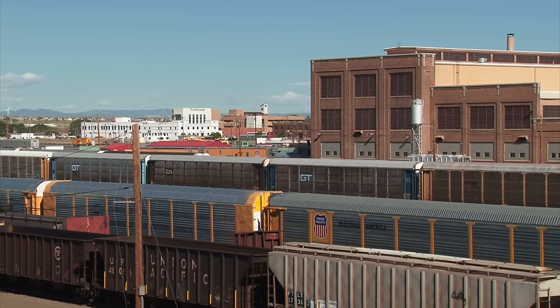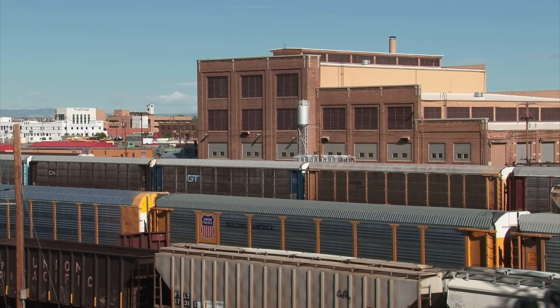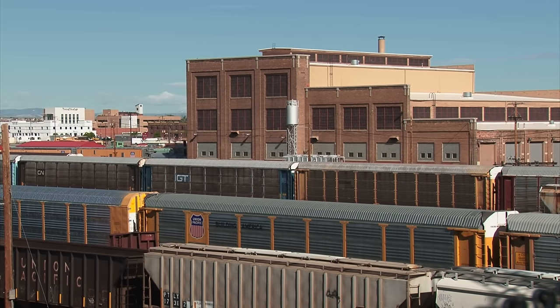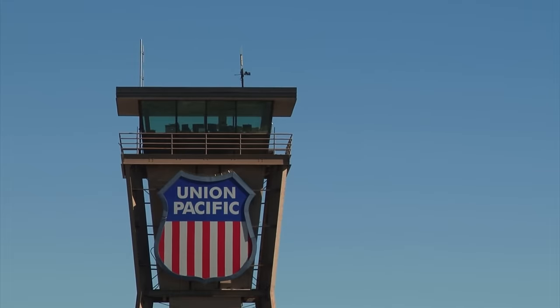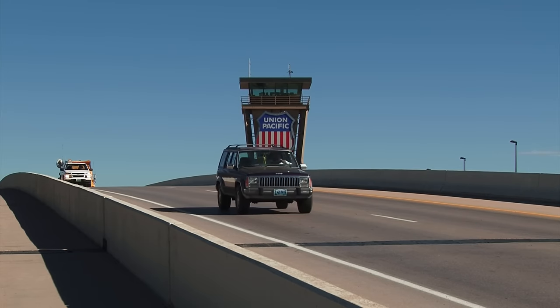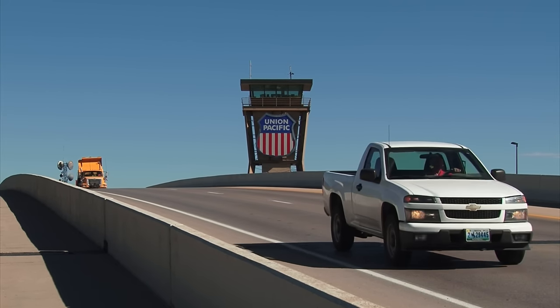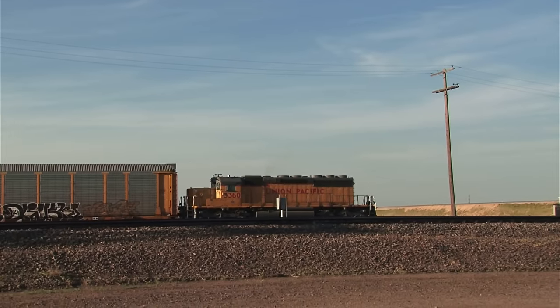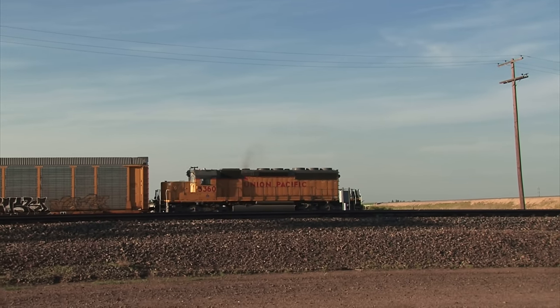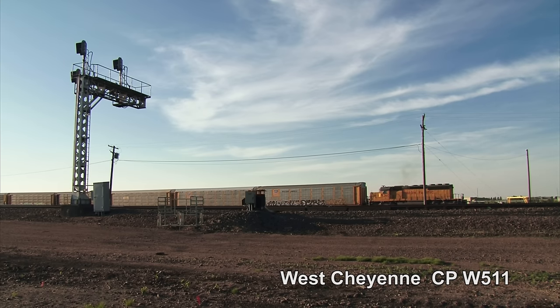This is a division point and crew change point on Union Pacific's Overland Route, with the Sidney Sub heading east into Nebraska and the Laramie Sub heading west over Sherman Hill. Cheyenne Tower rises between the lanes of Central and Warren Avenue, which fly over the busy yard. A vintage snoot-nose SD40-2 switches a long cut of auto rack cars near the west end of the yard.